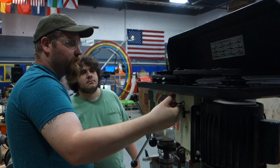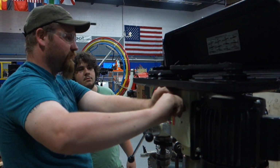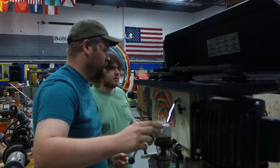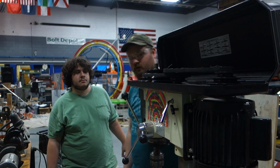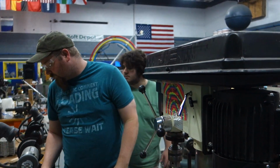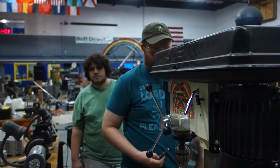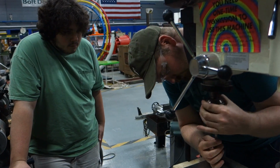Okay. And you retension the belts using the lever and lock the screws down. Close the cover. And go ahead and put it away.